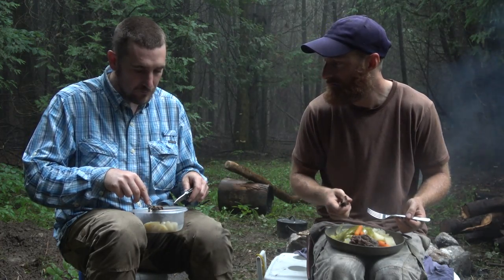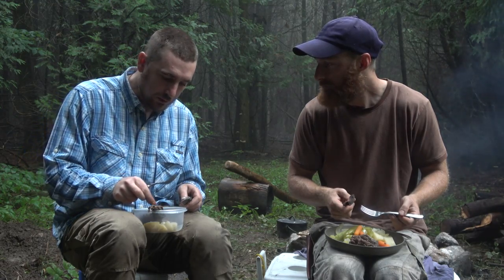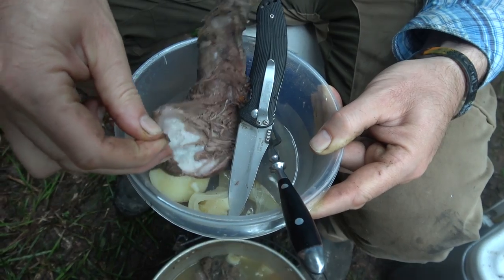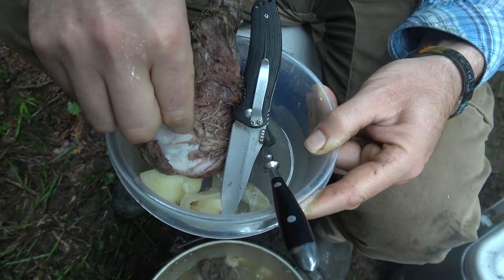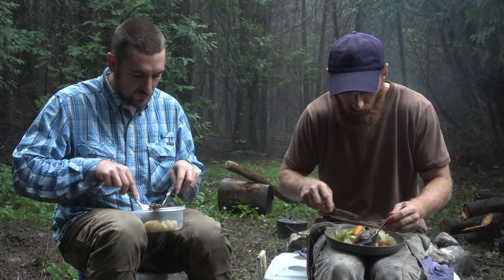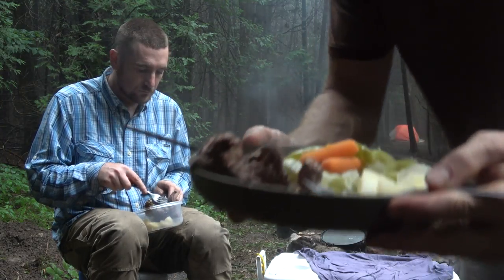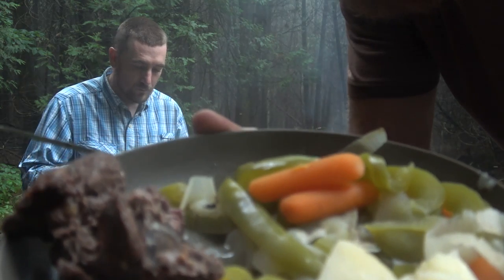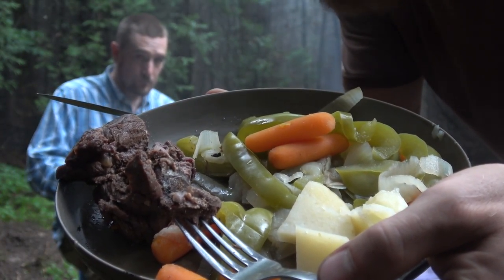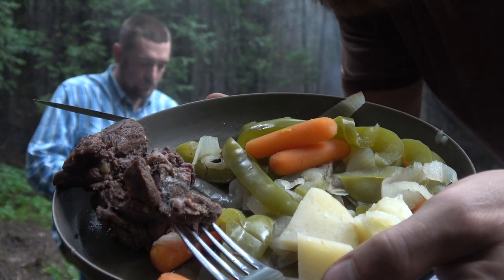You got a hair on yours still. A hair on my hair? Oh no, it's a raccoon. There it goes. Would you eat raccoon again? Oh yeah. For sure. There you go. Catch and cook a raccoon.